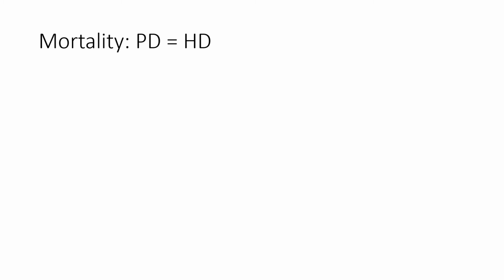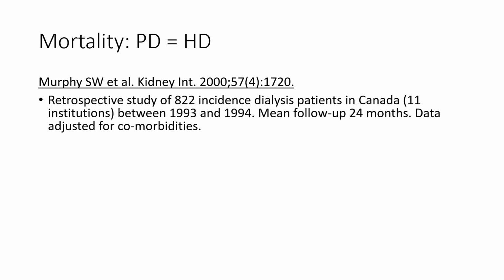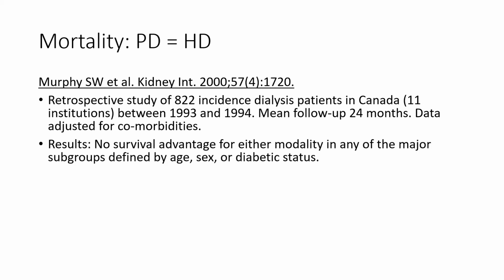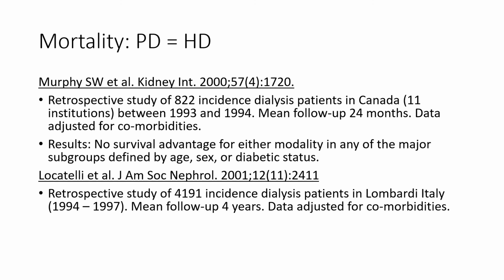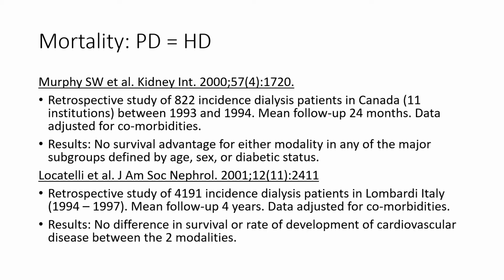Some observational studies have shown no difference in mortality between people who do peritoneal dialysis or hemodialysis. This is a retrospective study in Canada of 822 incident dialysis patients between 1993 and 1994, followed for 2 years, and they found no difference in survival between the two groups. Another study in Lombardy, Italy, followed patients for 4 years and found no difference in survival rate or the development of cardiovascular complications between the two modalities.